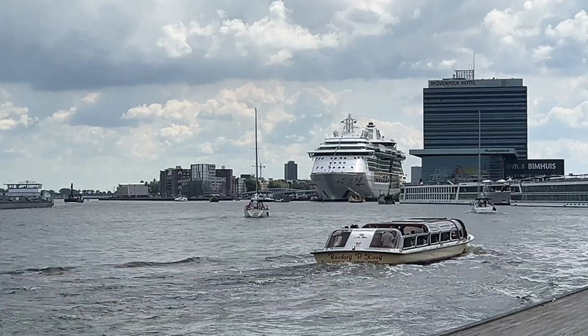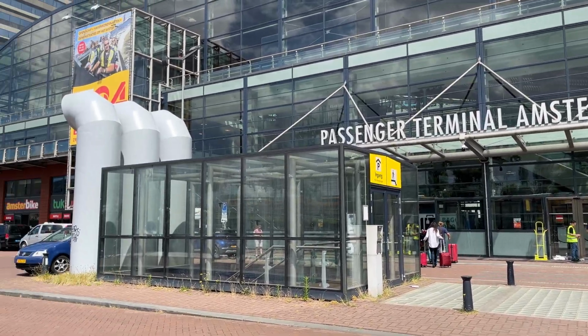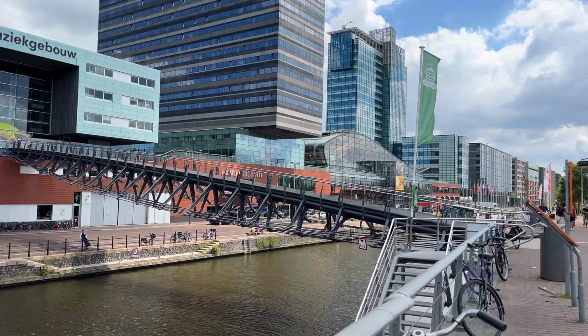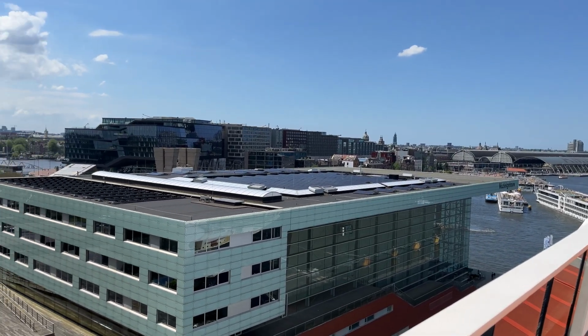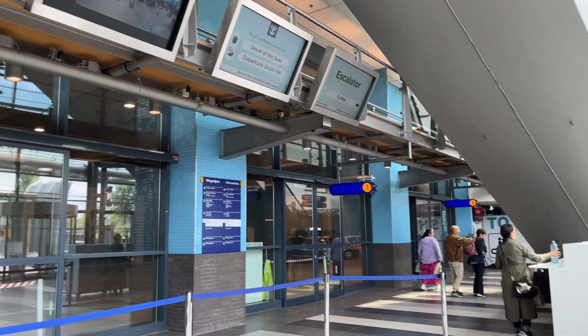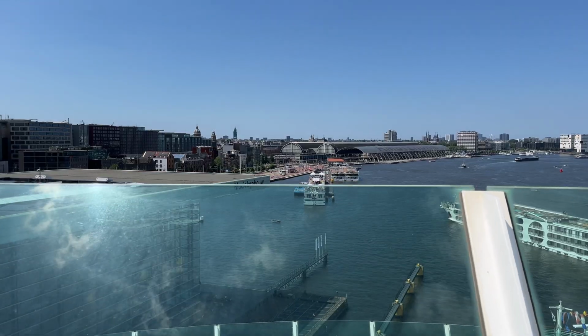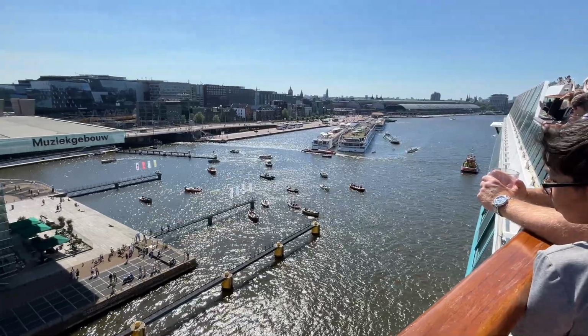Amsterdam Cruise Port is known as Passenger Terminal Amsterdam and is located within walking distance from Amsterdam's downtown. Housed in a modern, wave-like glass building, the PTA has two berths that can accommodate two ships at the same time. Inside this modern building, cruise passengers will find all the facilities for a smooth turnaround, including a reception hall, a tourist information desk, a cafe and free Wi-Fi.